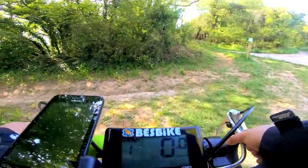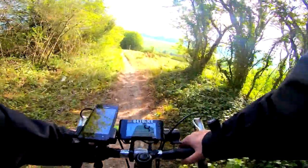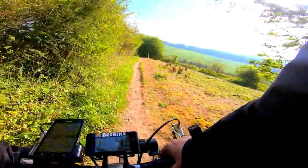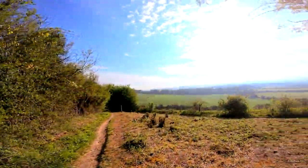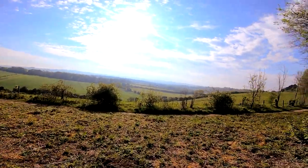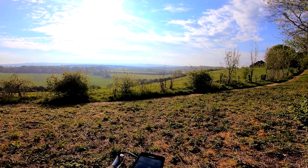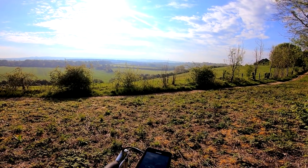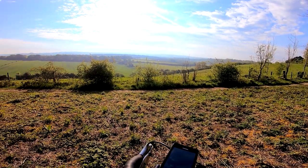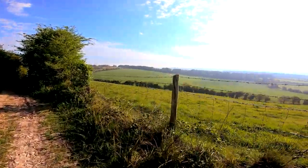Which way are we going? I think it's down this track. Oh, I'm so glad I came out here. I feel like I won the lottery. This is beautiful. Look at this. Oh my God. I didn't even expect to find this around the corner. Holy. This is beautiful. Reminds me of Watership Down. We'll definitely do this one again.